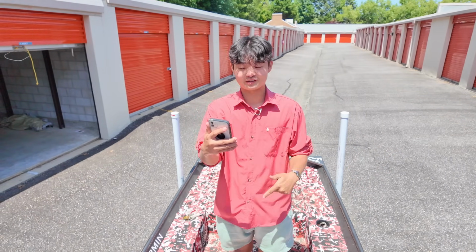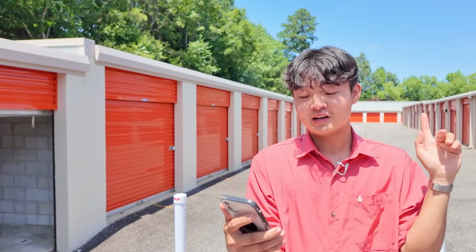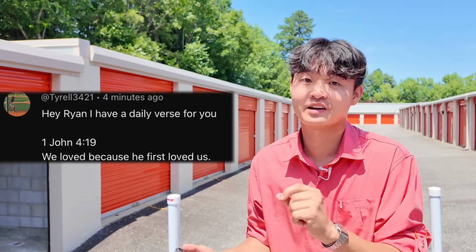And that actually leads us to the verse of the day, which is from 1 John 4:19. My translation says, we love him because he first loved us. I don't know what y'all's background is and everything, but I just want to let you know that God loves you deeply. He desires to have a relationship with each one of us.